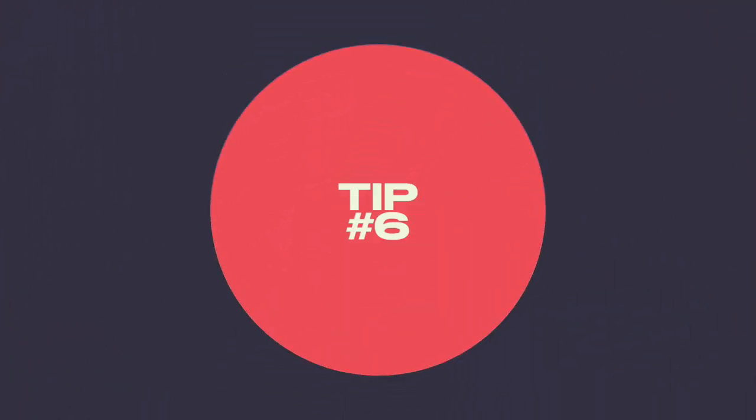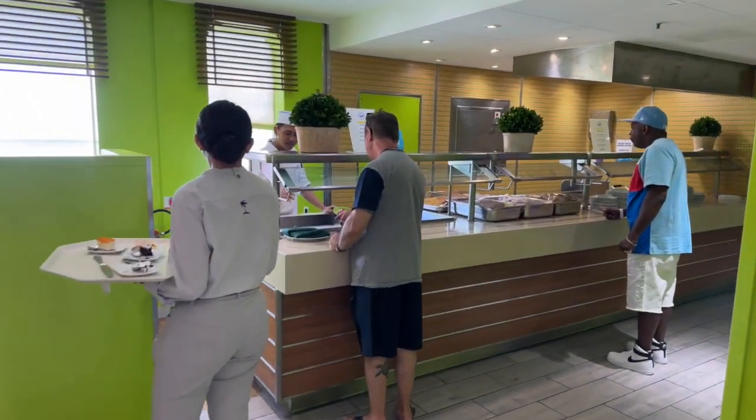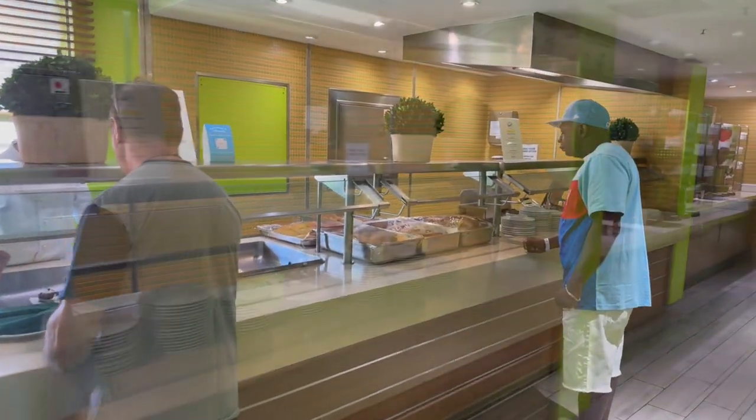Tip number 6. Later in the evening, after a show and you're hungry and the buffet has been closed, go to the Panini Press, a sandwich shop that has sandwiches and fruit.